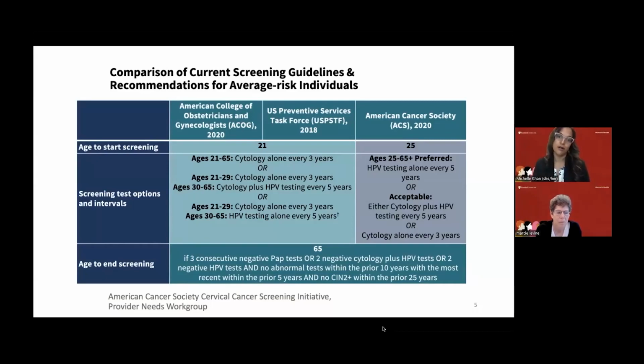And for your 32-year-old patient, she would fall into this category of either HPV testing alone every 5 years or a cytology plus an HPV test every 5 years.